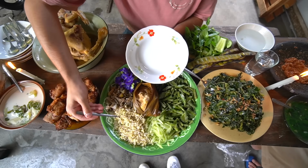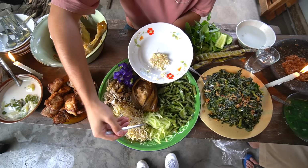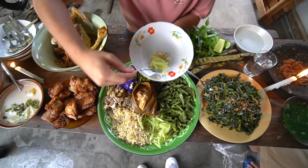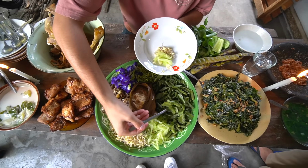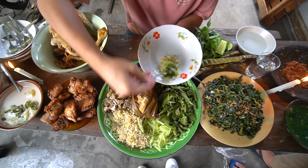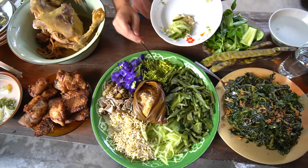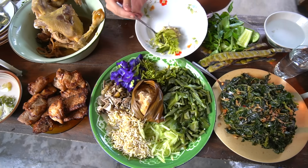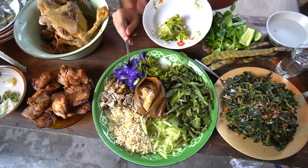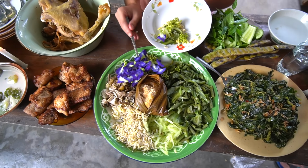So I'm going to assemble a salad here, take a little bit of each ingredient. That's the bean sprouts. This is the chayote. These are the winged beans, and also a couple long beans in there as well. This is the papaya flower that we picked fresh this morning. Really unique ingredient that I've never tried. A couple of these blue pea flowers, just raw like that.